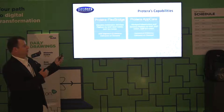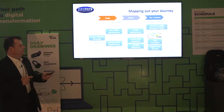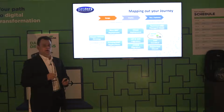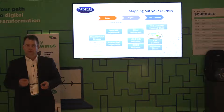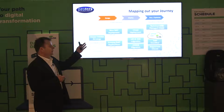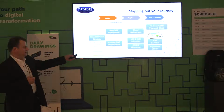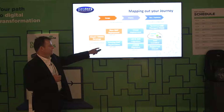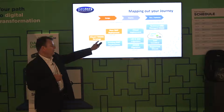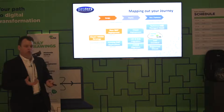So we talked about AppCare foremost. Let's jump into FlexBridge and the migrations. We'll get right into it. The first focus point when you're looking to upgrade your SAP system and go to HANA and S4 is your cloud strategy. We're going to look at this first, and the place you start is these existing SAP applications, and you're choosing between the upgrade path, which is the lower portion, and the upper portion, which is redeployment.